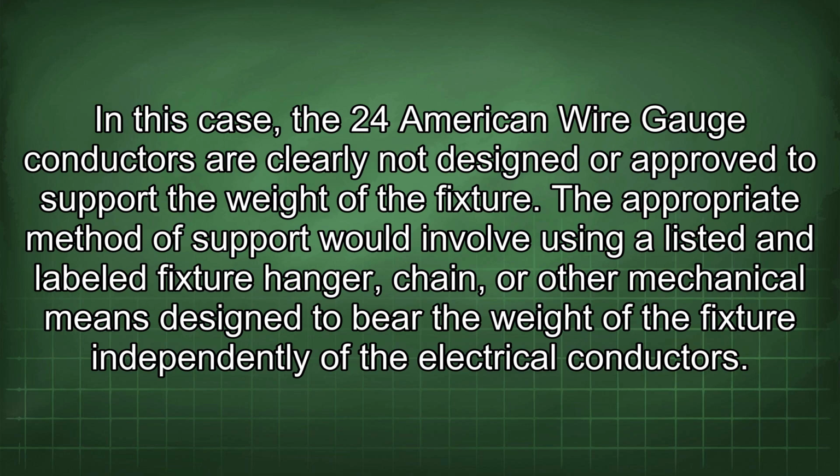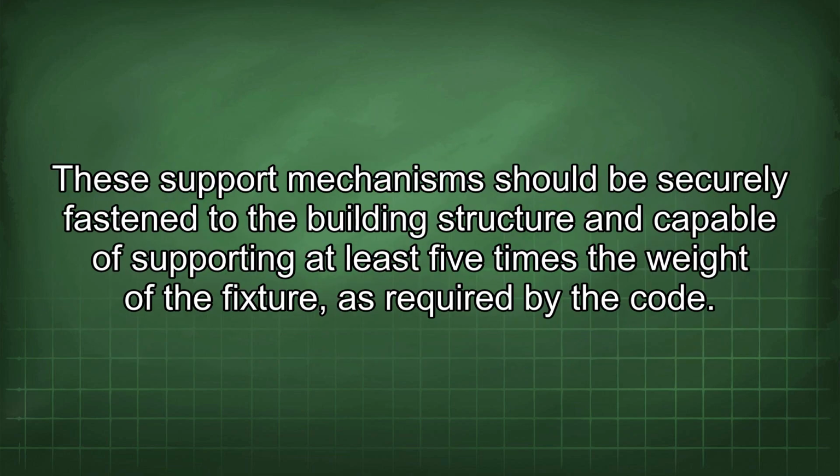The appropriate method of support would involve using a listed and labeled fixture hanger, chain, or other mechanical means designed to bear the weight of the fixture independently of the electrical conductors. These support mechanisms should be securely fastened to the building structure and capable of supporting at least 5 times the weight of the fixture, as required by the code.